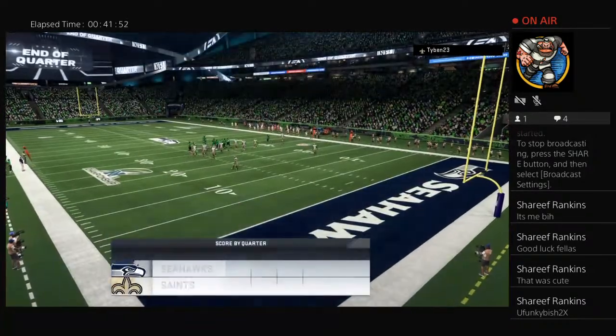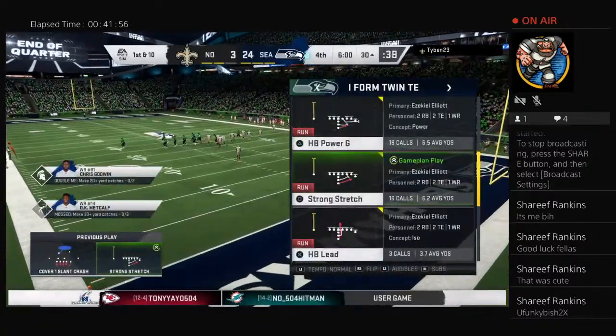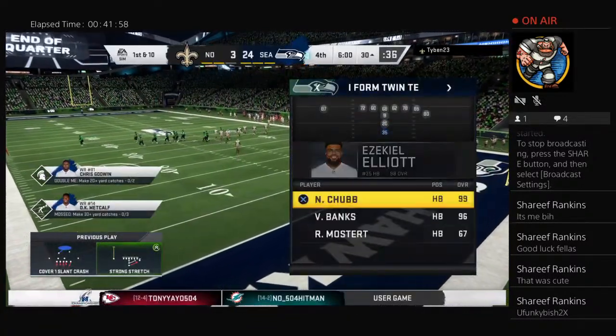One quarter remains for the right to go on to the Super Bowl. This is the National Football League on EA Sports.